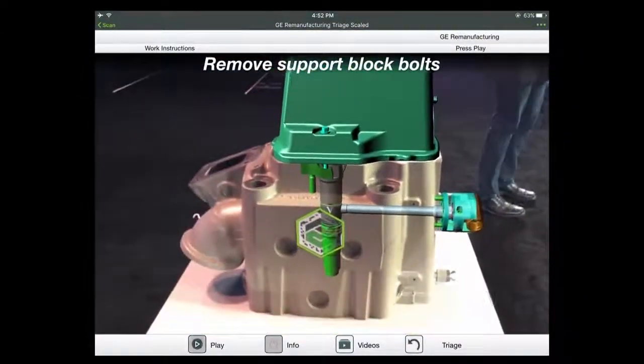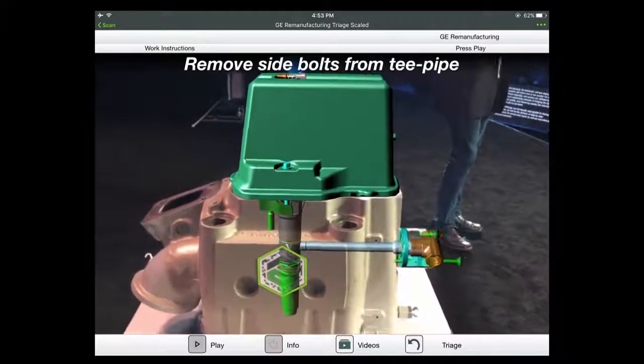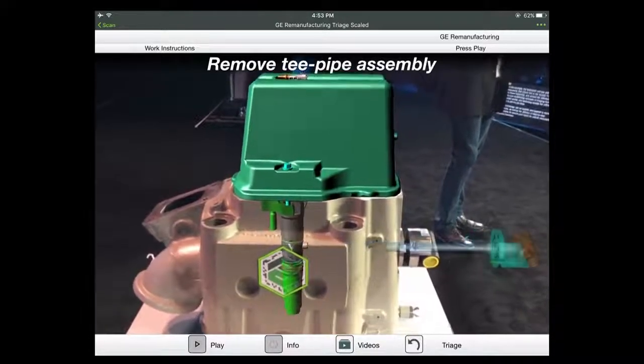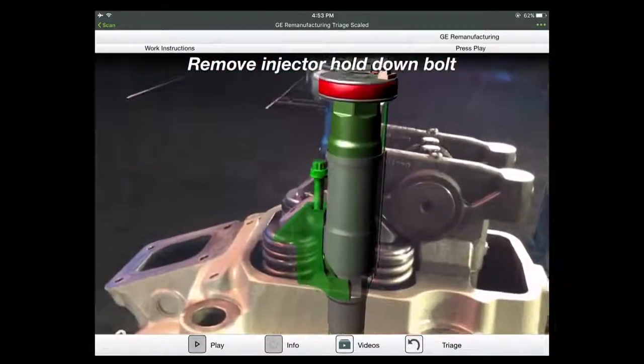What Pierre will see next is the step-by-step instructions that inform him on exactly how to open up the power assembly and access the affected injectors. Now, this is an outstanding example of bridging the digital and the physical worlds and delivering exactly the information that's needed to get the job done.